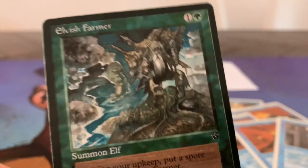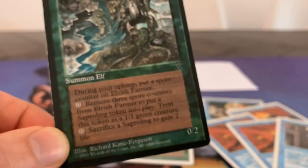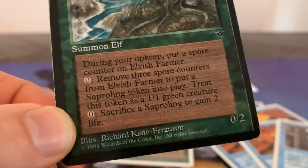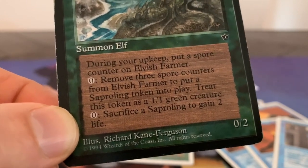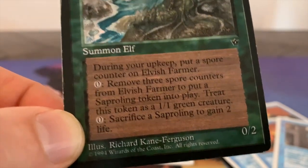It is so good because, let's take a look at what the card does. 1 green, 1 for Summon Elf. It's an 0-2, so not a 1-1, so that kind of helps. During your upkeep, put a Spore Counter on Elvish Farmer. Remove 3 Spore Counters from the Farmer to put a Saprolin token into play. Treat this token as a 1-1 green creature. So far, not so special, just like a Thallid, right?